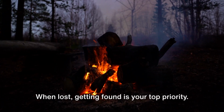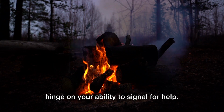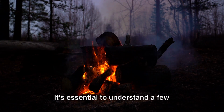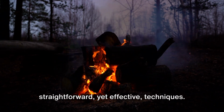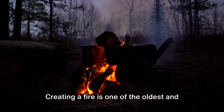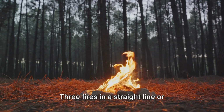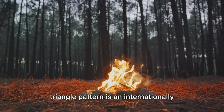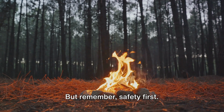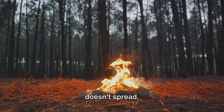When lost, getting found is your top priority. In the wilderness, your rescue might hinge on your ability to signal for help. It's essential to understand a few straightforward yet effective techniques. Let's start with fire signals. Creating a fire is one of the oldest and most reliable ways to signal for help. Three fires in a straight line or triangle pattern is an internationally recognized distress signal. But remember, safety first. Make sure your fire is controlled and doesn't spread.